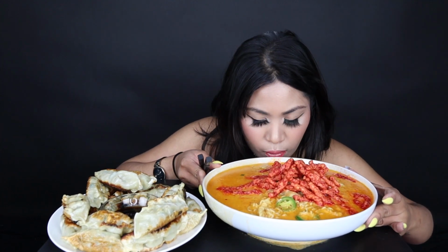I'm gonna try the soup first. It's spicy, it's creamy. I like it. Diet Coke. I'm not gonna lie, I think next time I'm gonna skip the heavy cream because I just want it extra creamy today, but let's start with a dumpling, honestly. I've been eyeing this. Cheers.